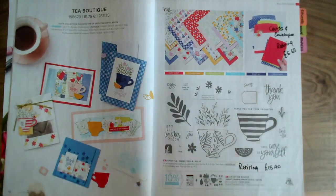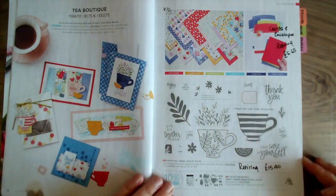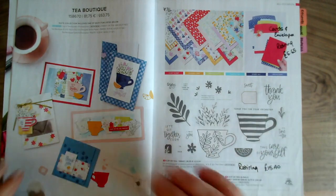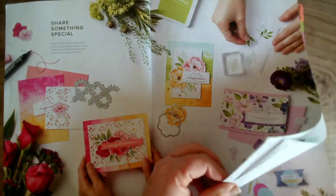Let's get cracking. So in our annual catalogue, we're starting on page 12 and 13, which is the beginning of the main stamp section. Prior to that, it's the introductory pages.